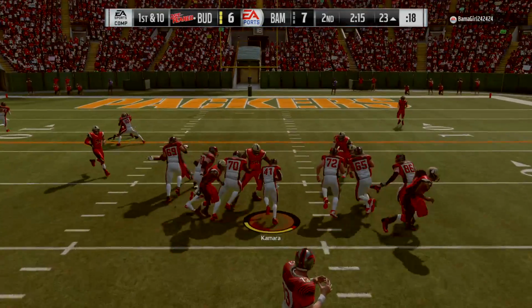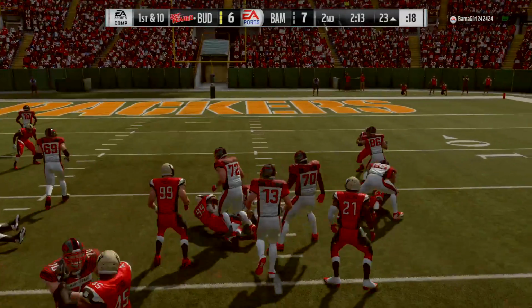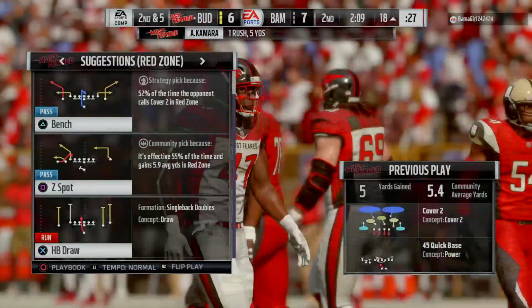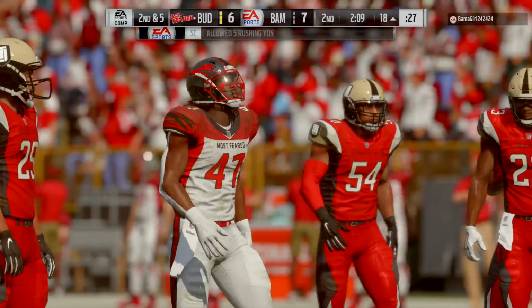Now a 1st down carry. It's Kamara. And he's going to fight his way forward here for a modest gain. DeForest Buckner in on the tackle.